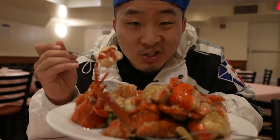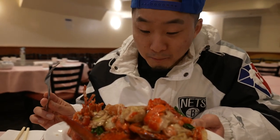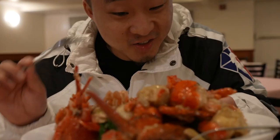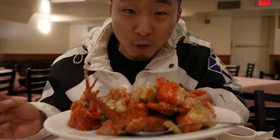All right, everybody, this is the ginger scallion Boston lobster. This Boston lobster is juicy, it's plump. I can tell it's from the cold waters. $60 is steep. I wish it came with some noodles. That would have been nice, but hey, Peach Farm, they don't mess around with the quality.